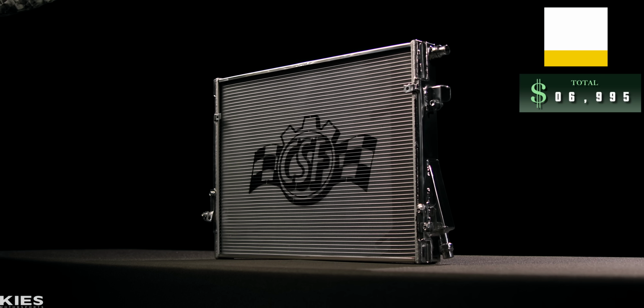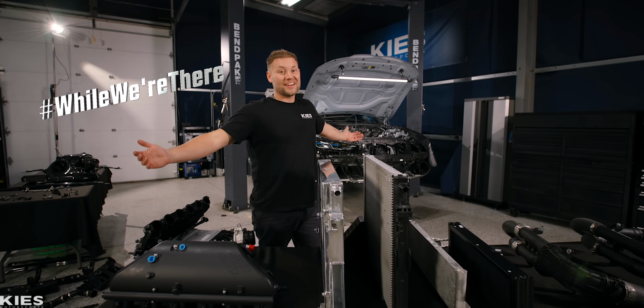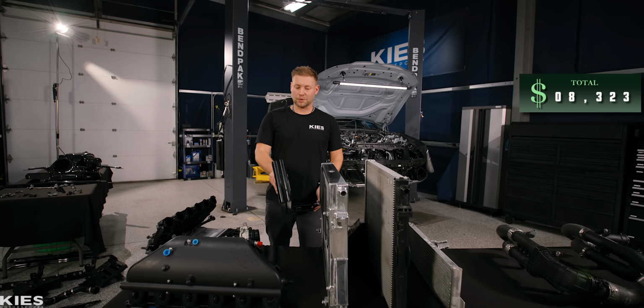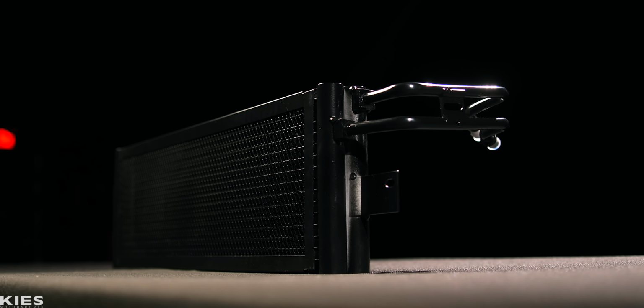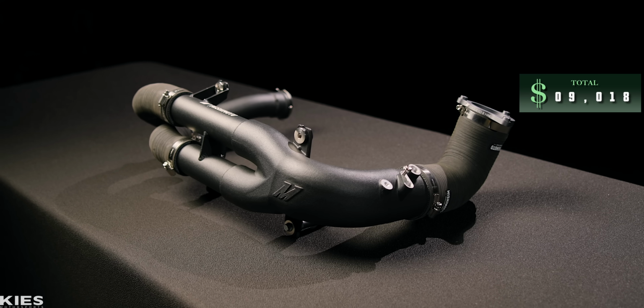So therefore, we're going to be installing an upgraded CSF heat exchanger complete with rock guards. While we're there, we're going to be installing the trans cooler, also by CSF. Why? Well, it literally bolts to the heat exchanger, so while you're there, it just makes sense. And while we're there, it just makes sense to install the upgraded Mishimoto charge pipe.